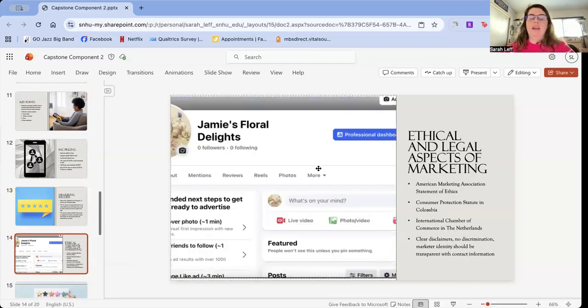Here I created a sample Facebook page for Jamie's Floral Delights. It is not done yet, but this is what a sample page could look like. That's just a generic logo that I found.